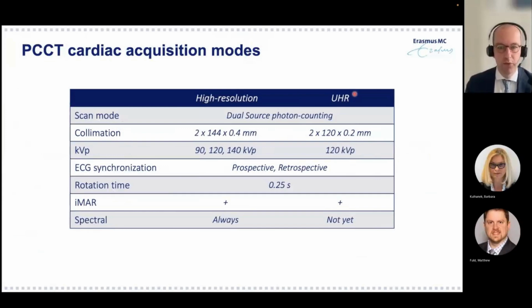So at the moment, we have two types of acquisition modes that we can use. We can use the default mode, which we call the high resolution mode, where we have a collimation of 144 slices of 0.4 millimeter thickness. And of course, since it's a dual source system and a dual detector system, it's 2 times 144 times 0.4 millimeters. We can choose from a range of kVs, and we can do prospective as well as retrospective and high pitch scanning.